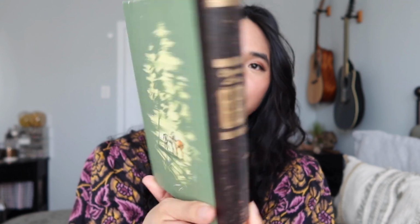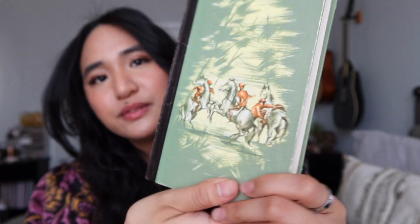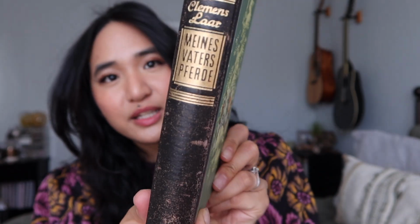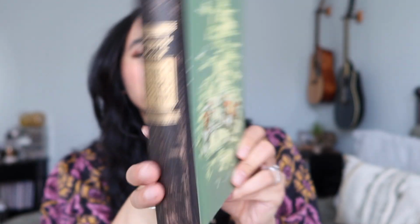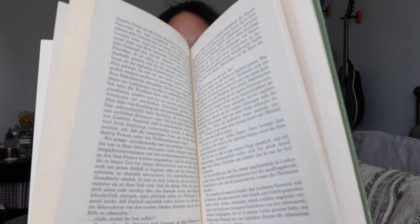So we've got this one. This one was really cool. Look at the artwork on the cover and on the back there. Very cool. And then here's the spine. A little beat up, but that's okay. Let's see if we can see a year. This one is 1950. So this is what the pages look like for this one. Then we've got some more books.